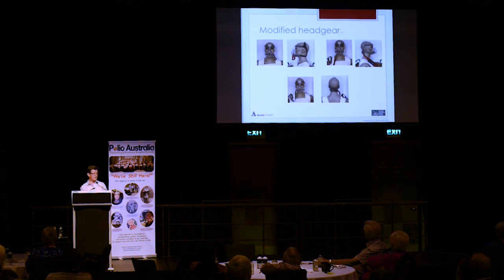On the top left-hand side there you can see one with a short strap. That's someone who's got relatively good hand movement but not very much finger movement, and they can just slip their hand up in there and pop it forward like that, and it will come undone, and then they can lift the mask off their face.